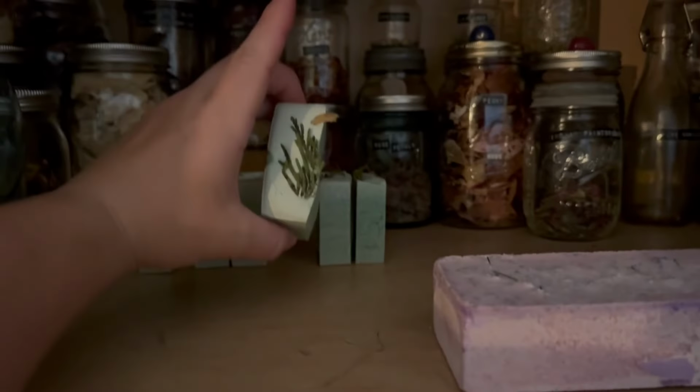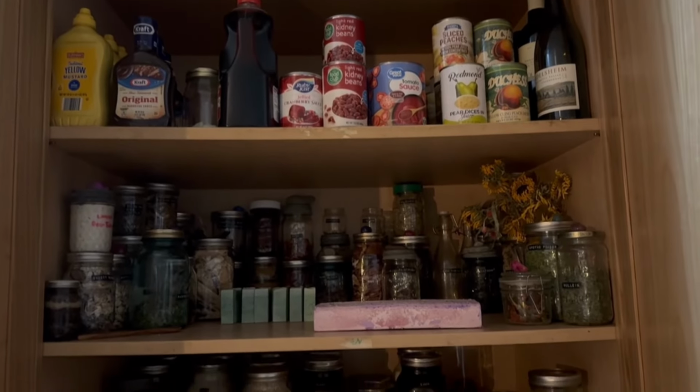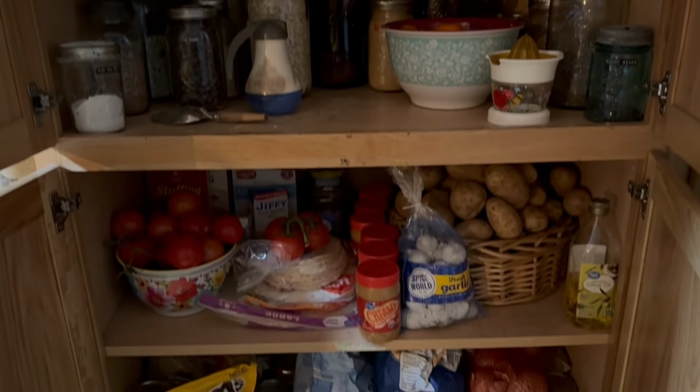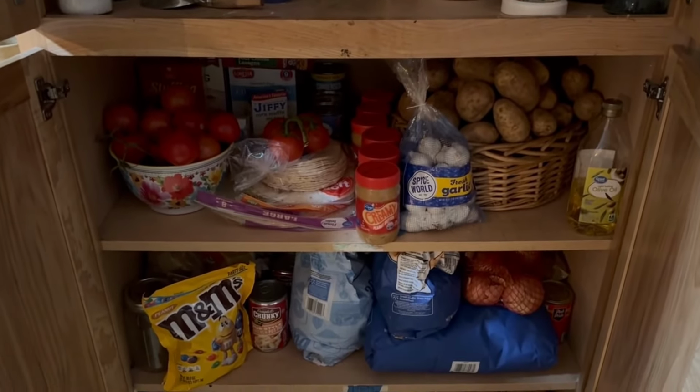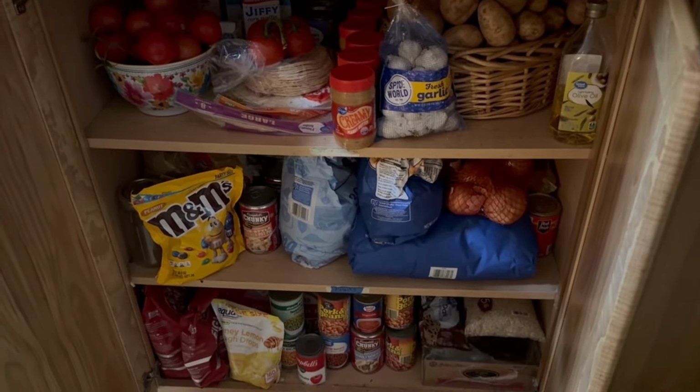That $13 container of lye has basically gifted us the ability to make probably a decade's worth of soap. Here's our latest bar made with our own homegrown lavender and spearmint. Now that we've finally got everything put away, here is a good look at everything in the pantry. That should give you a decent idea of what we keep on hand all the time.